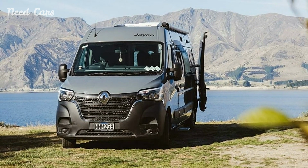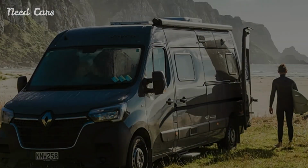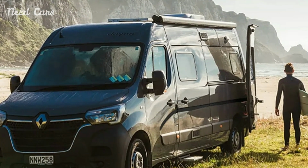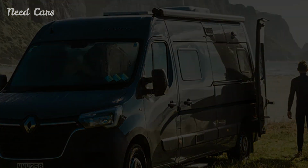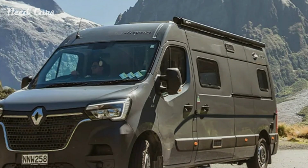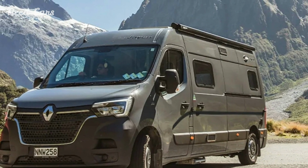The freedom offered by a campervan is unparalleled. With the Jayco JRV, travelers can set their own pace and explore destinations off the beaten path. Whether it's the pristine beaches of the Gold Coast, the rugged terrain of the outback, or the lush rainforests of the Northern Territory, the possibilities are endless.